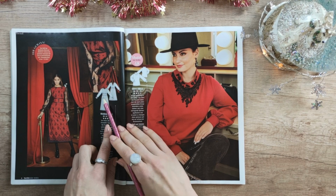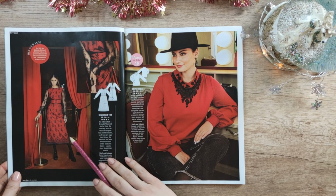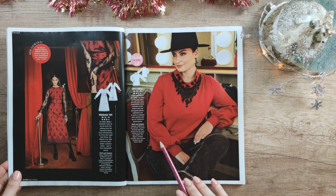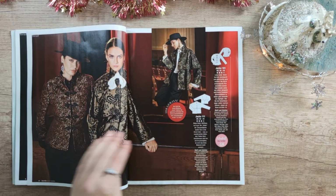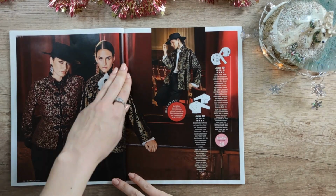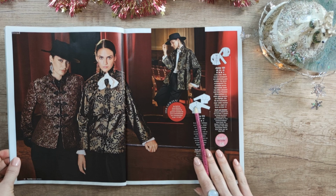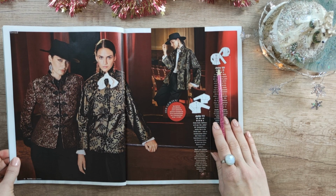The first model is a midi dress in red satin and black lace. Next to it we have a red blouse with puffed sleeves, black lace appliqué at the neckline. Here we have two jacquard jackets. The jacket on the right has a lace motif. The jacket on the left has an unusual clasp.